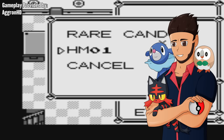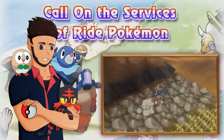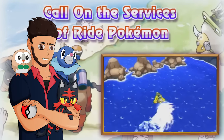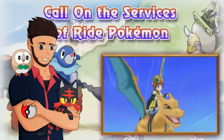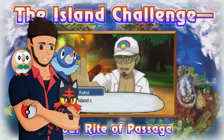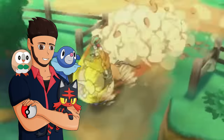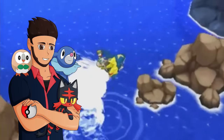But what it seems like Game Freak has done is they've taken away all HMs seemingly and now have replaced them with the new Pokeride service. This new feature allows for players to call upon certain Pokemon and use their strength to help accomplish certain tasks. Like, for example, if you need a rock to be smashed and run down some rocky terrain, call up a Tauros for that. If you want to go soaring high above the Alola region and get a bird's eye view from above, call a Charizard for that.